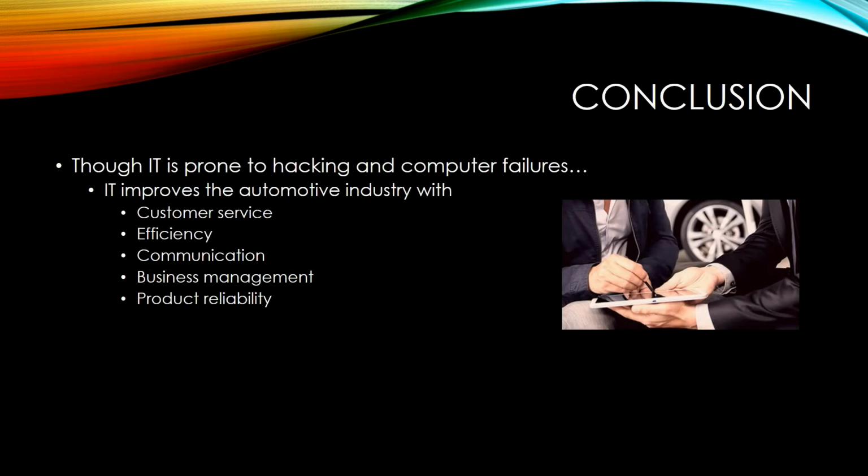To conclude, we saw how big information technology is in the automotive industry. It helped with communication, whether it be between the customer and the dealer or the dealer to the manufacturer. It also showed how much more efficient the business will flow and how much time, money, and resources it helps to save. Taking a look at these points, we can see how the automotive industry has changed. The fact that the automotive industry uses IT shows just how important information technology is.